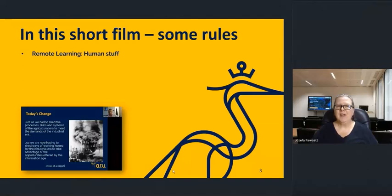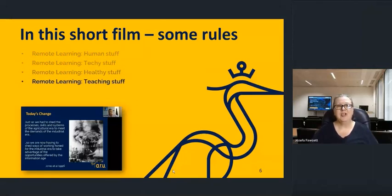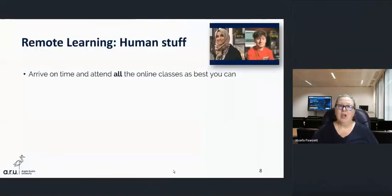So the first set is all about the human stuff. Then we'll look at the rules around the techie stuff, the healthy stuff, the teaching stuff, and then look at where you find your reading material on CoreText. So let's get started.